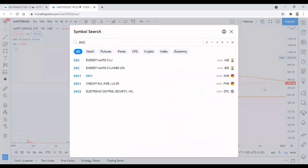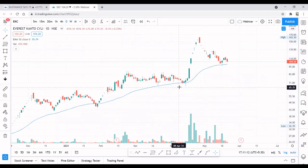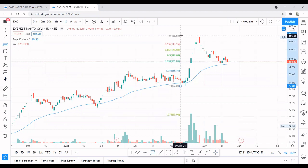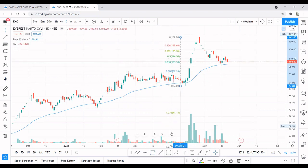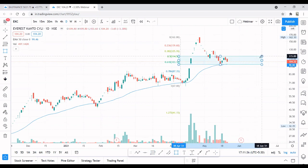Next is EKC. So EKC is currently consolidating near its golden Fibonacci ratio. So these are the levels. Above 114 on a closing basis, it will start its uptrend, and below 98 on a closing basis, we can see 92.87 levels.